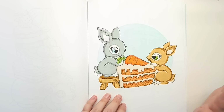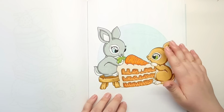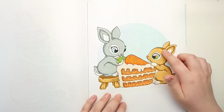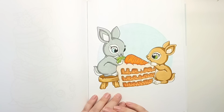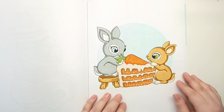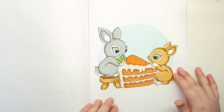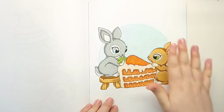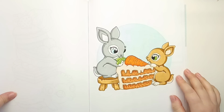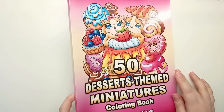But this year I was like, right, I don't feel like colouring much. Let's get this out, get it done. One of Yolanda at Colouring Biker Mama's prompts for the month of April, she does a Camilla Angel Cova scavenger hunt, was Bunny, so I thought this is the month that I get this done. So I shaded over the top of the pre-existing marker base with my Ohuhu alcohol markers, and I love how it turned out. Really simple page. Probably took me like 20 minutes to finish off, as it was all based. I just needed to do the shading. So yeah, definitely love how that turned out. From 50 Desserts Themed Miniatures by Camilla Angel Cova.